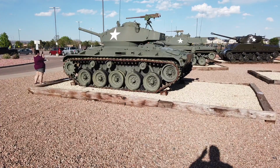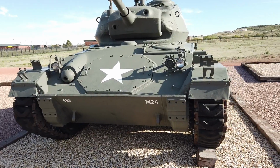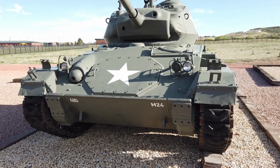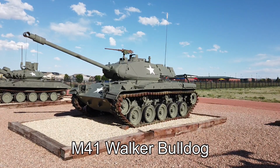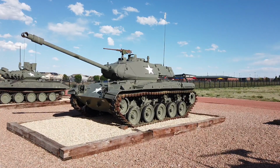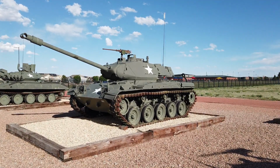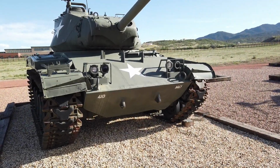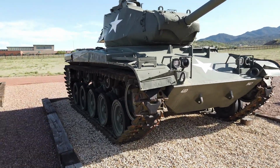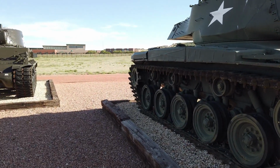See the next smaller tank. I have no idea what this thing is. See what the other side of it looks like. Oh, there it is, isn't there?